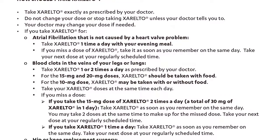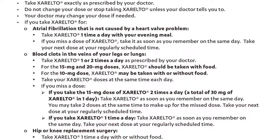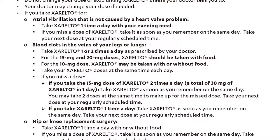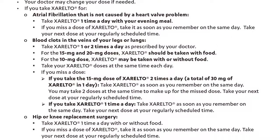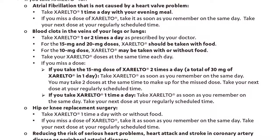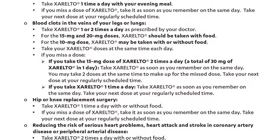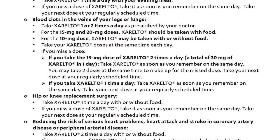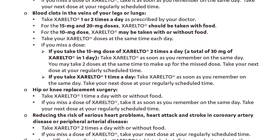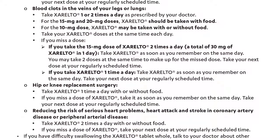If you miss a dose, if you take the 15 mg dose of Xarelto 2 times a day, a total of 30 mg of Xarelto in one day, take Xarelto as soon as you remember on the same day. You may take 2 doses at the same time to make up for the missed dose. Take your next dose at your regularly scheduled time. If you take Xarelto 1 time a day, take Xarelto as soon as you remember on the same day. Take your next dose at your regularly scheduled time.